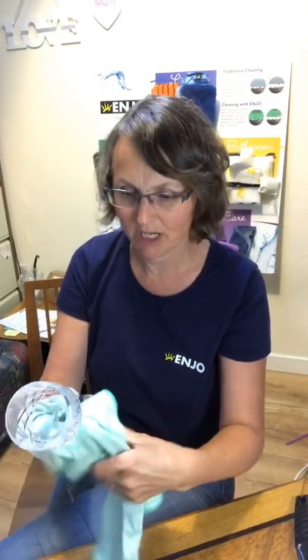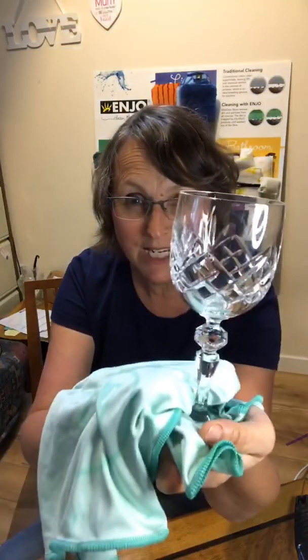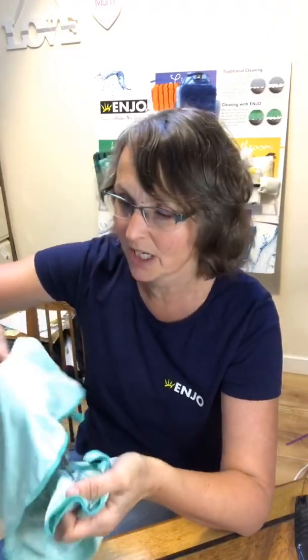I have lots of people in self-caterings and B&Bs, so not long now till you can get reopened. And I know that lots of people use their cutlery and glass ENJO for just wiping over all the cutlery when it's come out of the dishwasher, because that will just sort all of your watermarks out. So it's finer than using a tea towel, and it brings a really, really amazing shine. And if your watermarks were quite pronounced on your glasses or on your cutlery, you could just make it a little bit damp and it would just cut through.